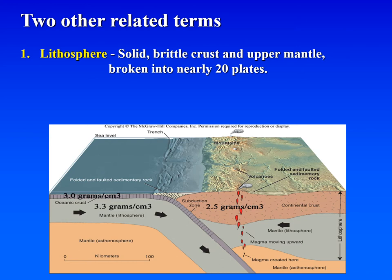But the term that kind of explains it is something called lithosphere. Anybody want to know what lithos means? If you're in geology, this is a term you come across a lot. Lithos means rock. So this is the rocky, solid, brittle, not only crust, but it includes part of the upper mantle as well. And it's broken into about 20 different solid plates that move around.